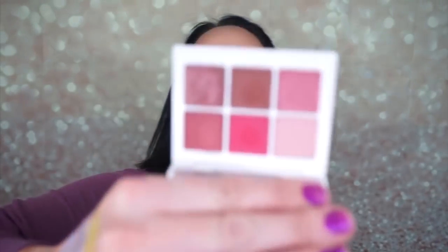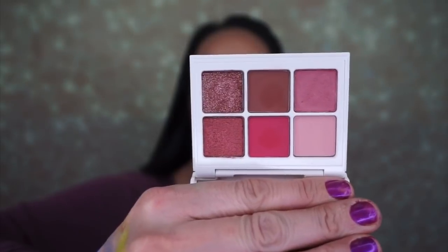Here is the Fenty Beauty Snap Shadows, and this is the Four Rose. How do you open it? Okay. I've only used this a few times, but I just got this one. I thought it smelled good for a second, but it doesn't.